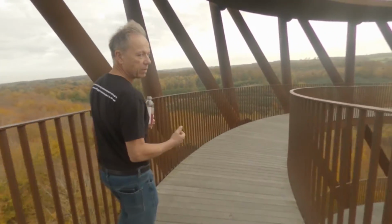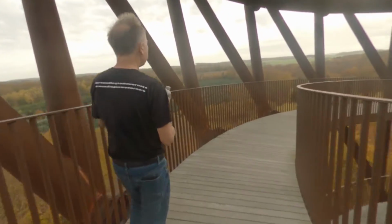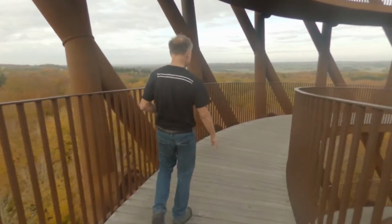You did have to pay to get in here. I forget what the cost was. It was nominal. It was like $8 for 2 people. I guess we're going to head on to our next destination, which we don't know where that is, but we're going there anyhow.